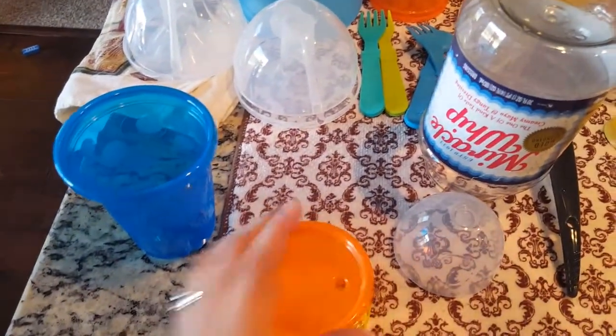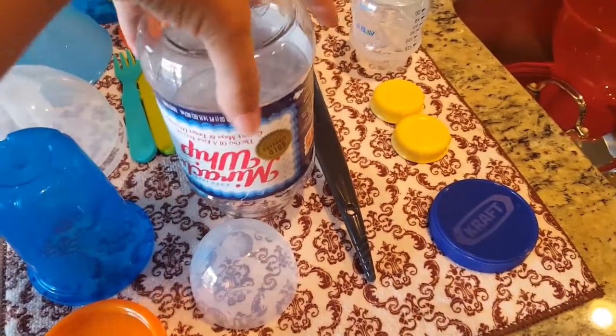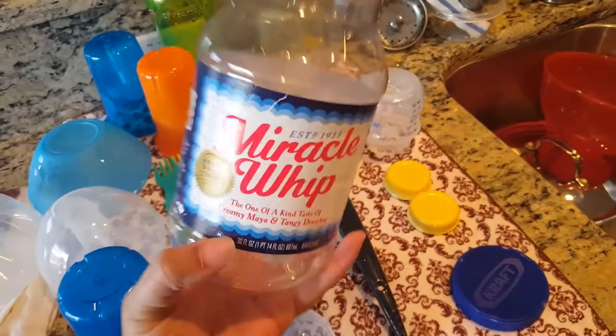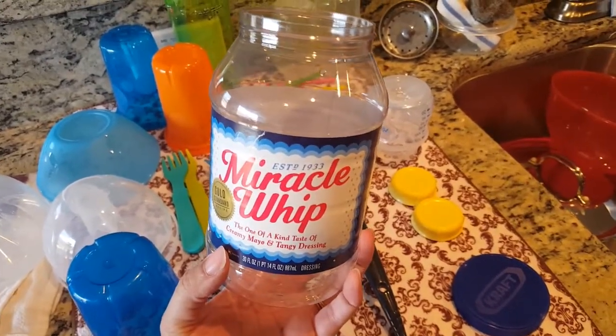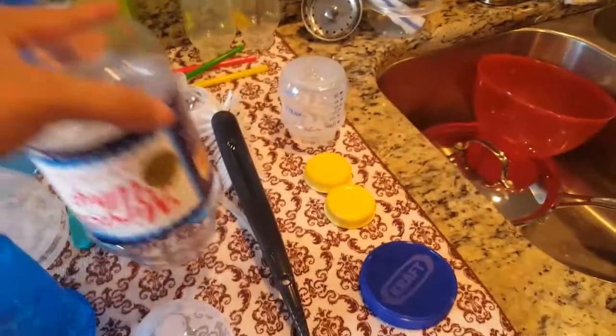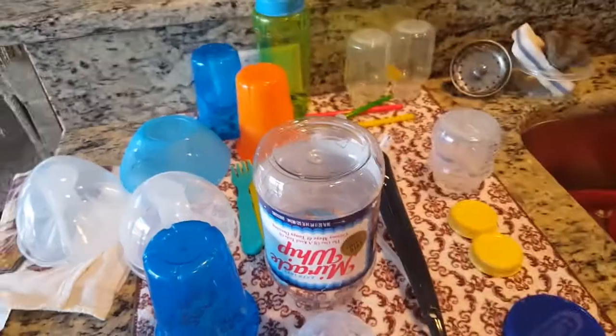So, trying to find something where he's not making a mess. And yes, I have a clean Miracle Whip jar. I'm going to turn this into AJ's piggy bank. So, yeah, I have to wash it out. So he'll have his little money jar.